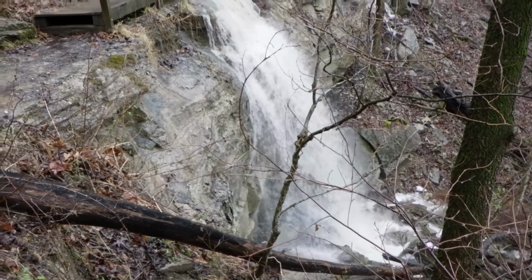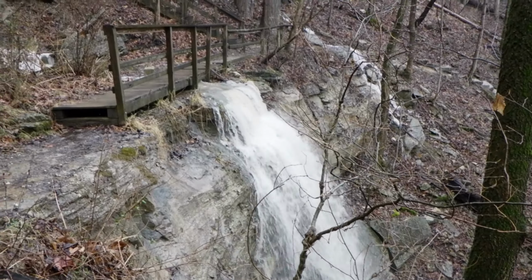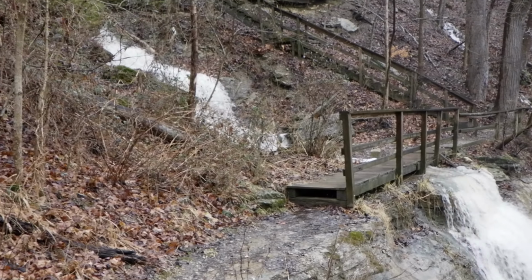During and right after rain events and snow melt, there are countless other waterfalls in the park. I hiked soon after we'd gotten a fair amount of rain. It was still raining lightly while I was in the park.